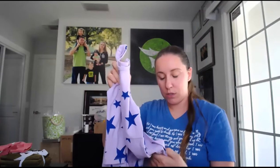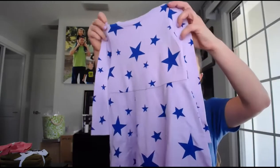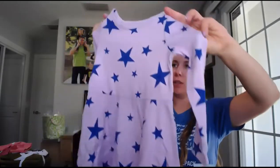Okay. Getting down to the end. Thanks for hanging with me. This is, I knew this retails for $8.99. Yep, I knew this is on the list. It's just a little skater dress, brand new with the tags. So I will definitely be able to sell this and recoup the $3.50, $3.52 or whatever it was.